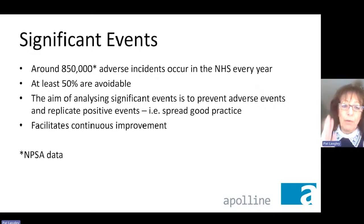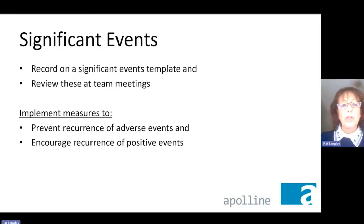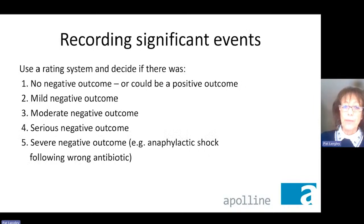Now, a big theme in the way the CQC is going to be looking at changing the way they regulate is that continuous improvement is really, really important. And it isn't just important from a regulatory perspective, it's important from a common sense perspective, and also from a good practice and a good business practice as well, to be constantly aiming to improve. So record your significant incidents on a template, look at these at team meetings, and then implement measures to prevent recurrence of things that have gone wrong and encourage recurrence of things that have gone well.